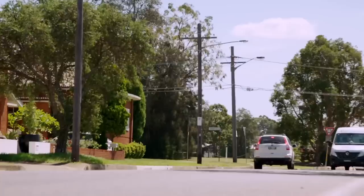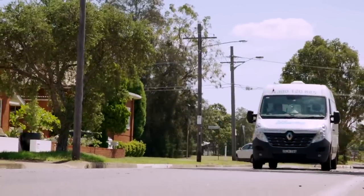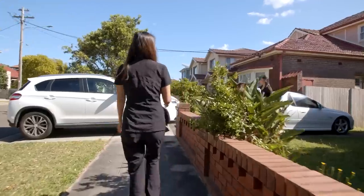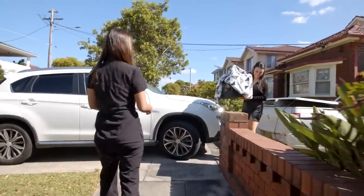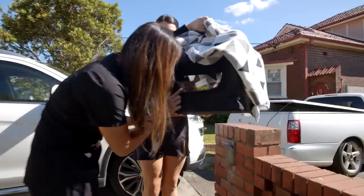Almost there. In Sydney, Audrey and vet nurse Bree are on their way to check up on one of their very special little patients. Look at my little boy. Hi, baby. Hi. You look very bright.